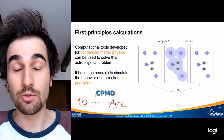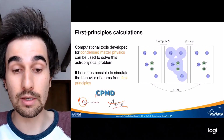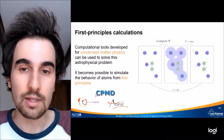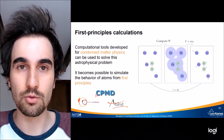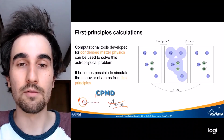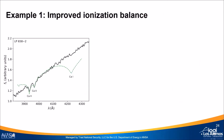And it's important here to realize that this kind of calculation requires a lot of computational time. And this is why it's only recently that those tools have become more and more used in many different contexts of physics. So now let's look one by one at those fits, and let's see how this improved physics from ab initio calculation can improve the agreement with the observations.